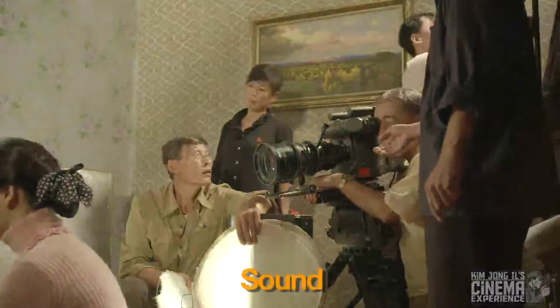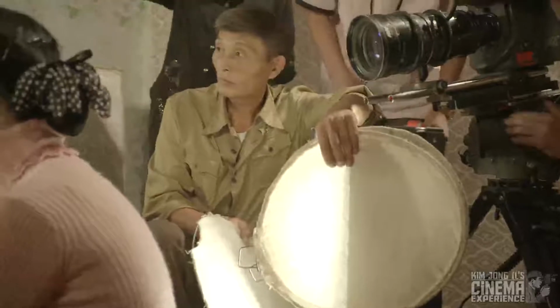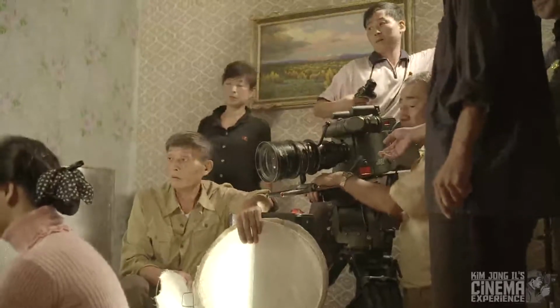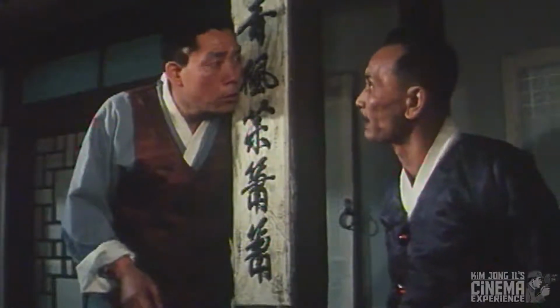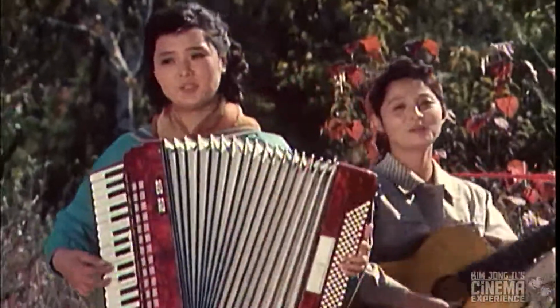The most old-fashioned part of North Korean film technology is sound. No dialogue is recorded on set, not even guide tracks. There is no such thing as a radio mic, a lapel mic, or a boom. The dialogue is entirely post-dubbed by actors in a studio. This includes the songs.